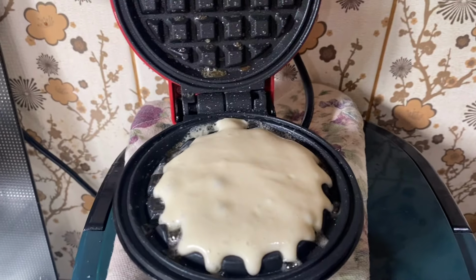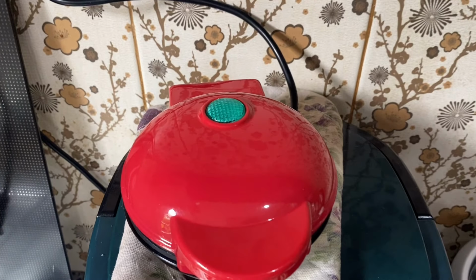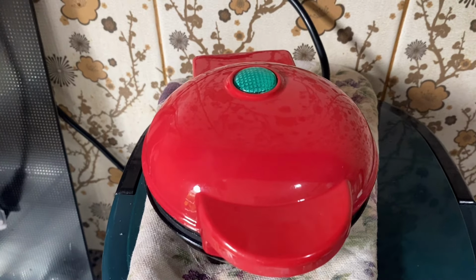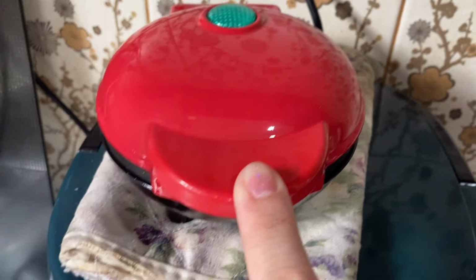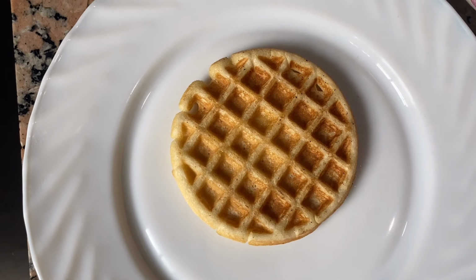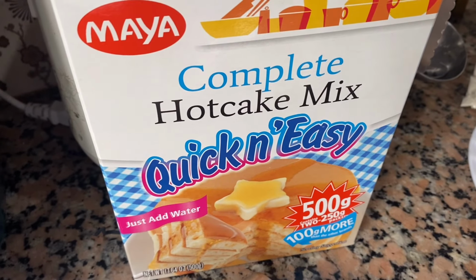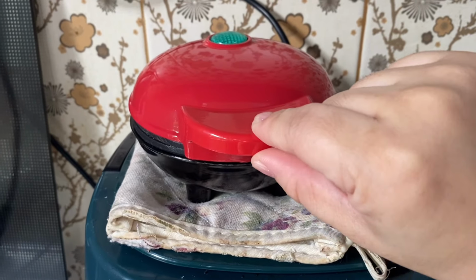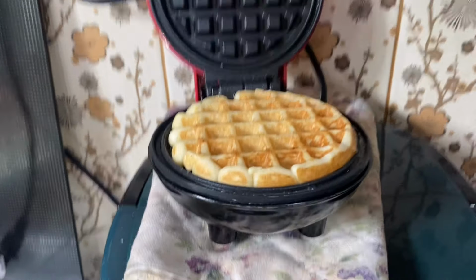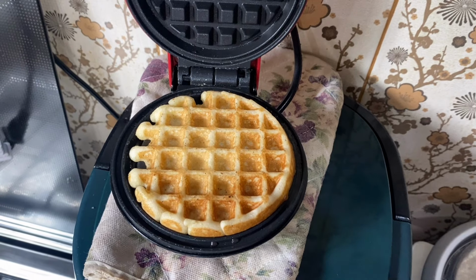Yan, and then we will close it now. Sobrang cute niya, guys. Ang liit niya. Ayan, di ko alam kung ilang minutes. Tansyahin nyo na lang. Silip-silipin nyo kung okay na ba. So cute! And yung ginawa ko is itong hot cake mix na easy lang. Mimix mo lang siya, just add water or milk, and then okay na siya. So, let's open it. Ta-da! It's so cute!